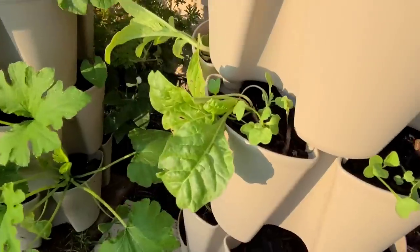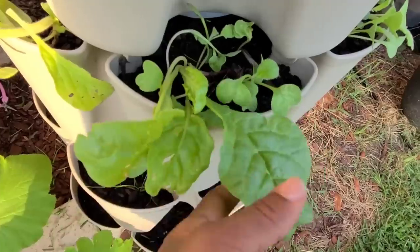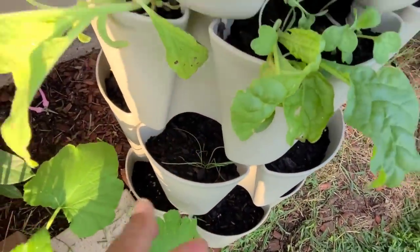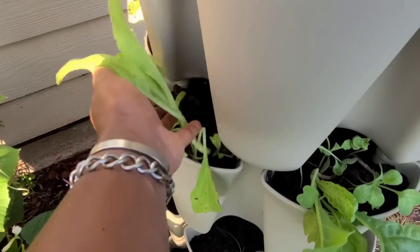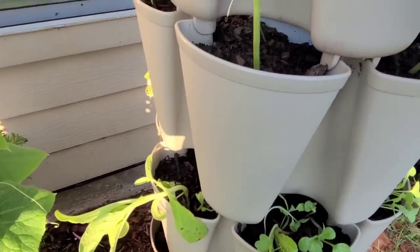Beets, okay? I'm not sure how this got over here. I was just thinking about this a few minutes ago, like, how did this get here? But anyway, some more green onions. This is, I can't think of the flower. My mind is blank right now. It's that blue flower that I use for tea, but it's trying to do something, and this is the wrong time for it. It's hot, y'all.